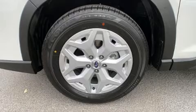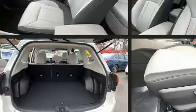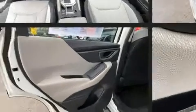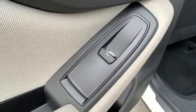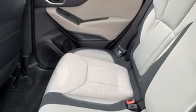Subaru also prioritized safety and security with features such as dual front impact airbags with occupant sensing airbag, front and side impact airbags, traction control, brake assist, a panic alarm, and 4-wheel disc brakes with ABS. Adaptive Cruise Control maintains a preset distance behind the car ahead of you, simplifying highway driving and enhancing safety.